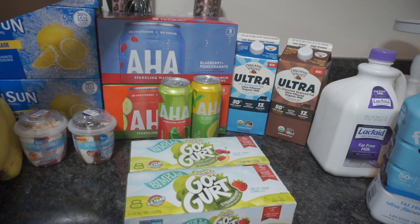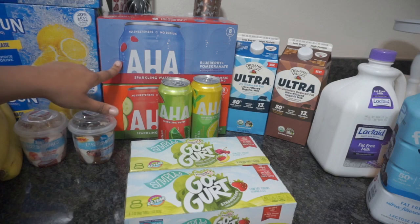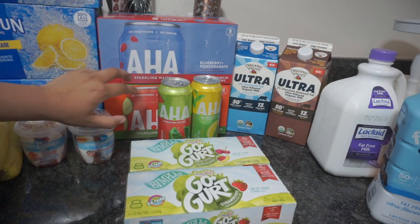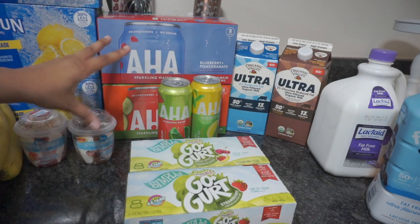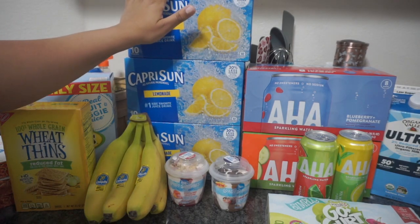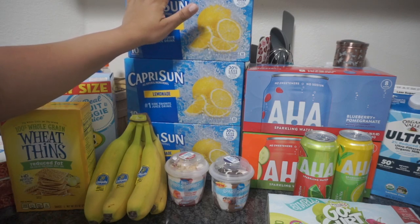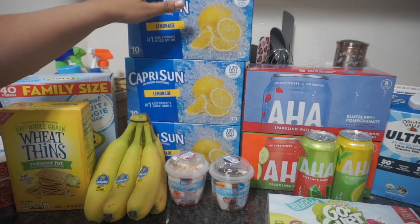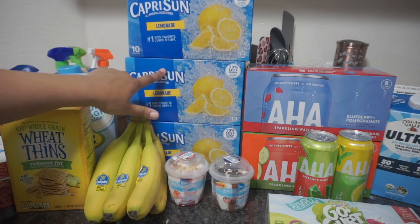These 8-packs were $3 each, and then I believe I had $1 off of 2 or $1.50 off of 2, so that made them a pretty good deal, and I'm excited to try them out. I hope I like at least one of the flavors here so I can keep buying them instead of buying pop. The last set of beverages that I got were these Capri Suns. These were $2.39 each, and then I had a $1 off 3 coupon, and then I'm going to be getting 25 cents for each pack back on Ibotta.